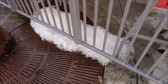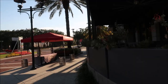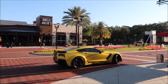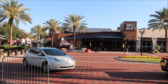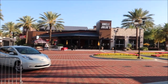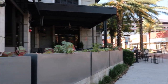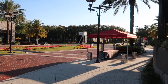But they did just dump their ice out over here. It's a good way to get rid of it. And all the restaurants that are actually inside Icon Park have little tents and tables out here, and they're basically for takeout and delivery people, and they have to actually run the food out to their designated tent. So like right here is the Yard House tent, and they actually have to run all the way from over there and then bring it over here whenever the driver or pickup person comes and gets it.